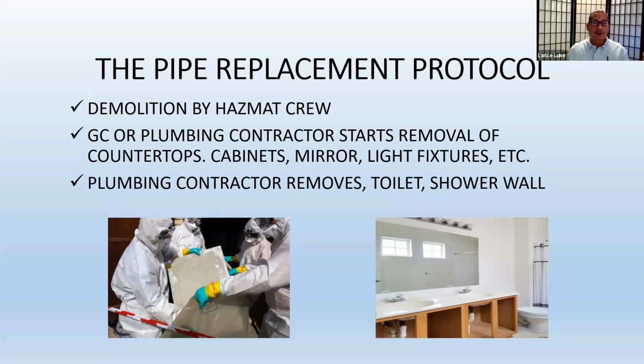Once they give the all clear, now the general contractor or the plumbing contractor can go in and start removing whatever's in the way of getting to the piping. And this could be countertops, cabinets, a mirror, light fixtures, whatever else is in the way. So they start the demolition. And after they move everything out of the way, then the plumbing contractor goes in and removes the toilet, the shower wall, or whatever else is in the way.